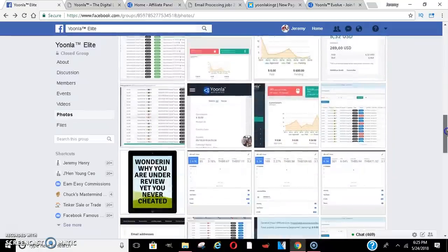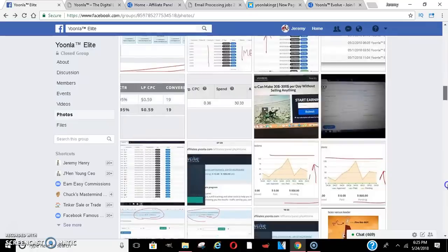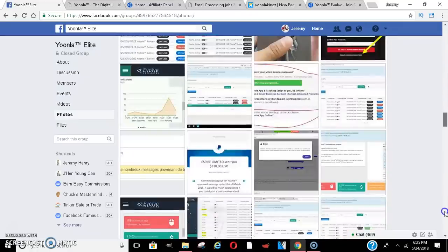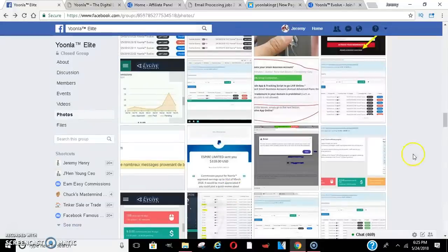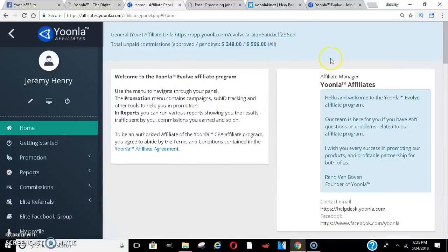So people are getting paid out, you guys, and it's a beautiful thing. Some of the top members are doing crazy numbers like 10,000, 15,000 a month off of this. And so yeah, the potential is there, okay? Very, very simple system, you guys.